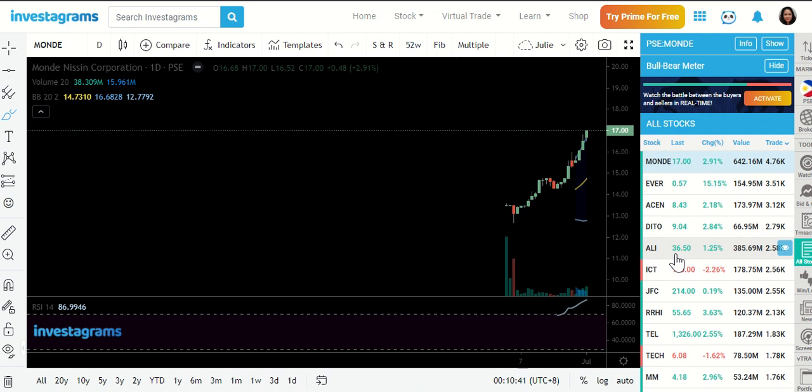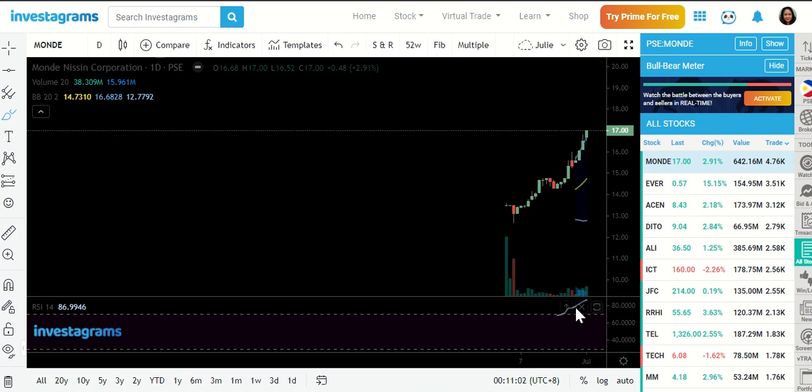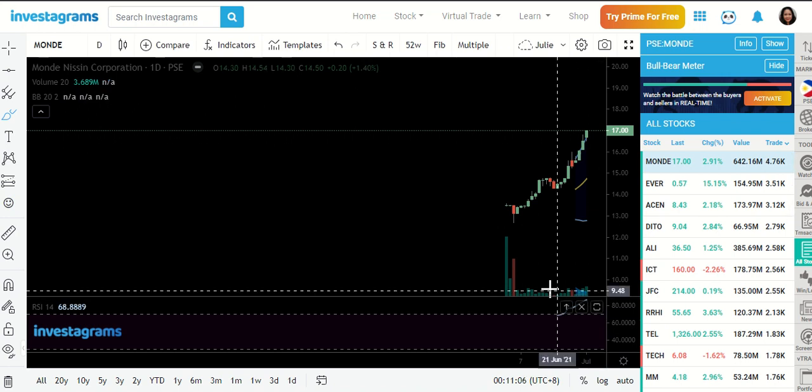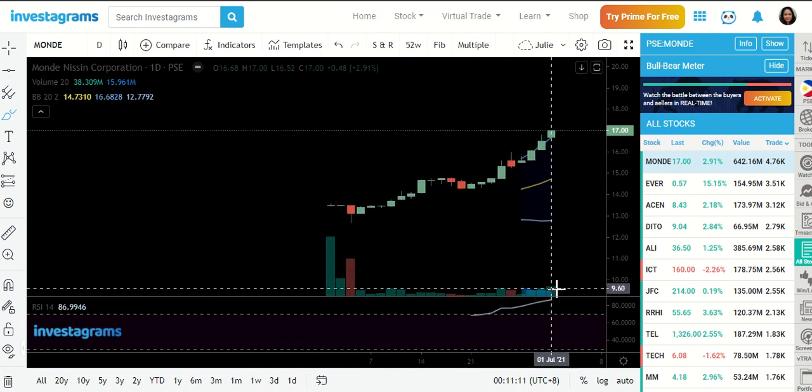So if you want to get in here, for position trading, personally, and this is just me, okay? We all have different profiles here, and for me, I'd say I already find this a bit on the expensive side and a bit on the scary side because of this being now at the overbought level. But again, what's interesting here is that volume is still picking up, okay?